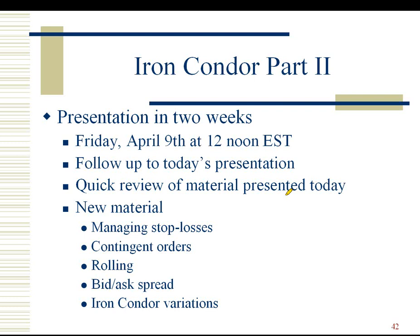And so what we do is we enter the positions, and then a couple weeks after we enter the positions, we'll roll. And what that does is it allows us to realize more potential income. We'll talk about some bid-ask spread issues. I touched on it a little earlier, but we'll get into that in more detail next time. And then we'll also talk about some Iron Condor variations, the double diagonal and the iron butterfly.